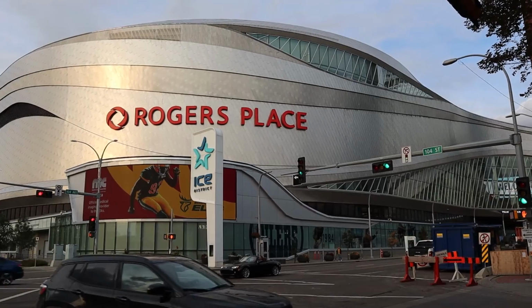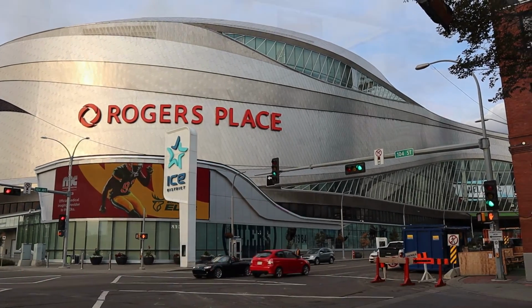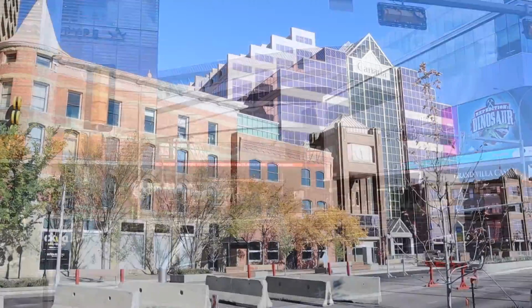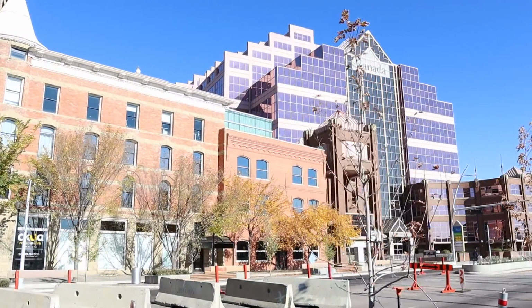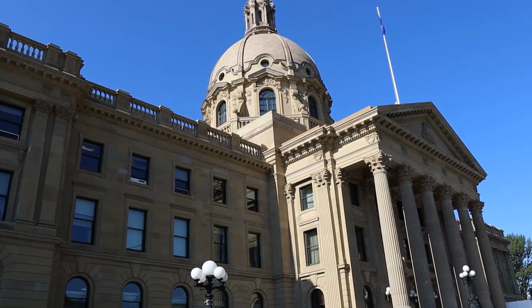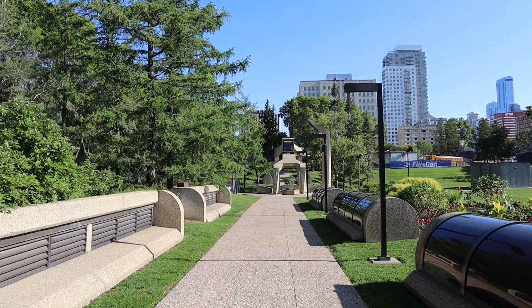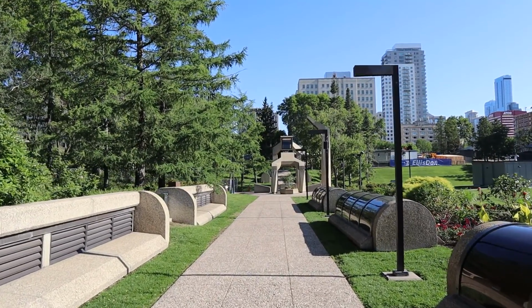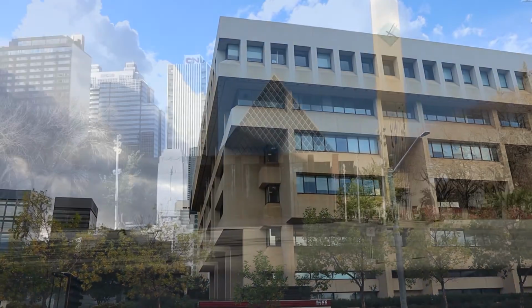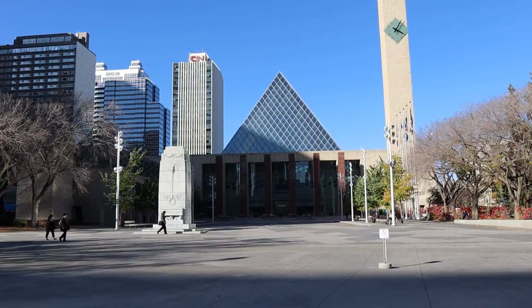Of course, you have the whole Ice District with Rogers Arena and the new hotels and casino and restaurants. You have Canada Place if you need to access any government services such as getting your passport. And on the south end of downtown, you have the Alberta Legislative Building and the surrounding grounds. So Edmonton's downtown has a ton of services and attractions and things to see and do, and this would definitely be a really interesting neighborhood in the city to live.